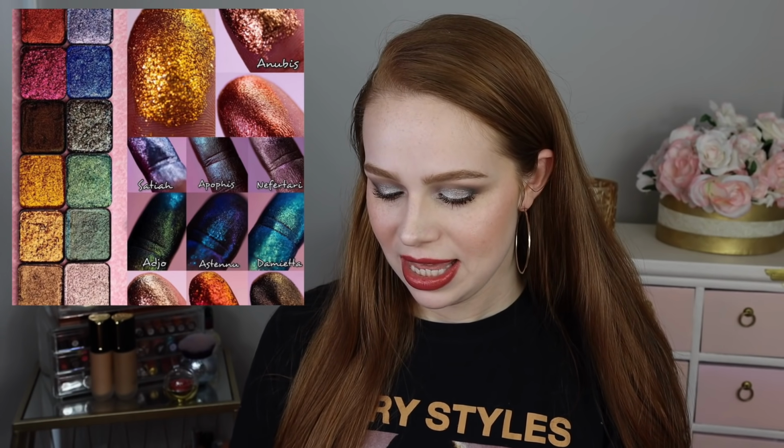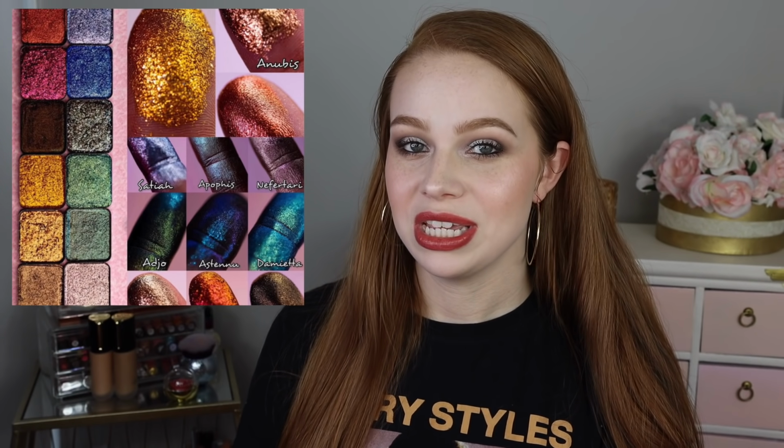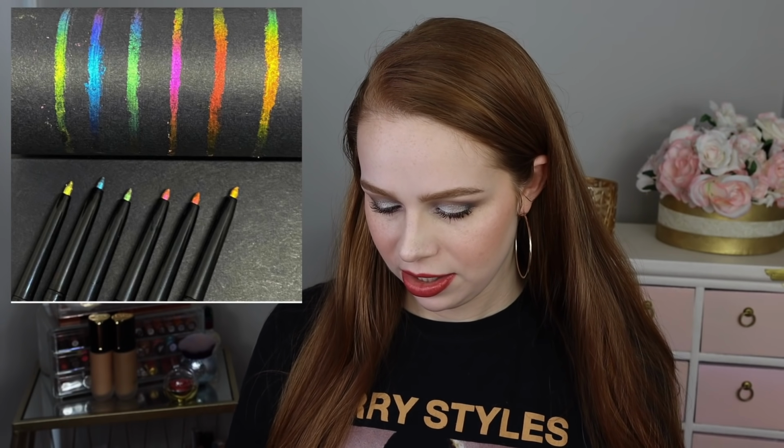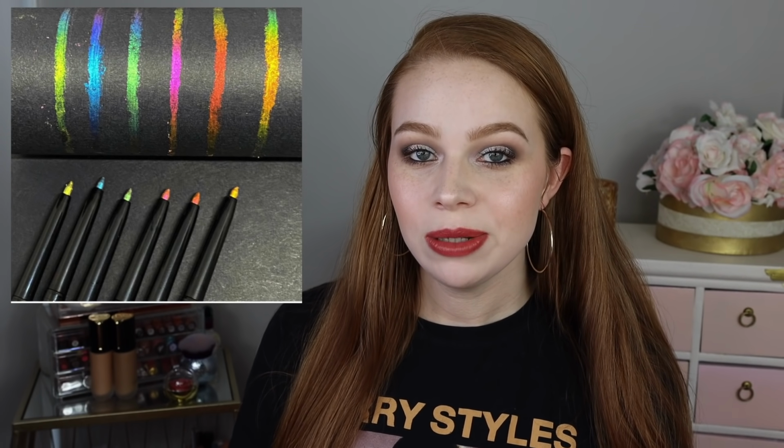Let me know if you'd like to see that, because I do have a few, but they're not from this collection. Next we have a release that I think kind of just blew up a little bit. I think a lot of people are really excited about these, and they look really, really cool. These are from Sugar Drizzle Polish, and they are multichrome eyeliner crayons. These are available now.